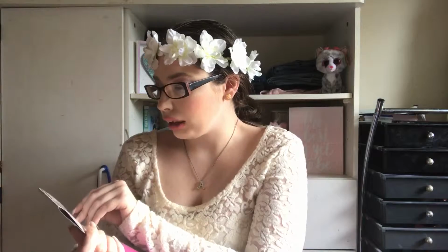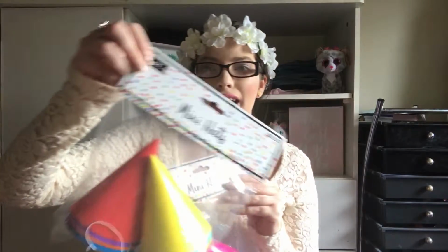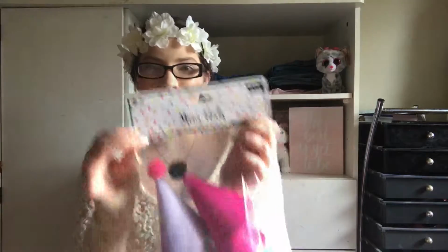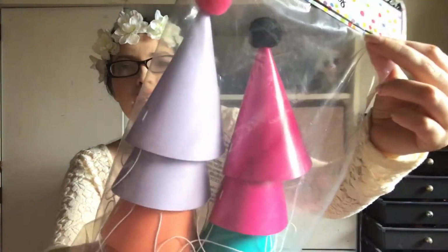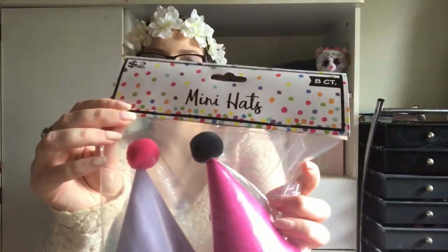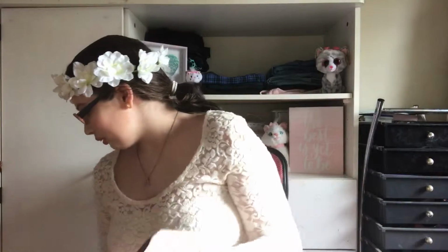And then we got this little set of mini hats. These have eight in here, and they were $2. These I think are my favorite because they're pastel and kind of cute colors with the little pom poms. I don't have any that have little pom poms on them. So there is a hot pink, lilac, peach, and a teal blue again. And they all have these cute little pom-poms on them. They remind me of little circus hats. So super cute. So these will be cute for my kitties' birthdays when they come around.